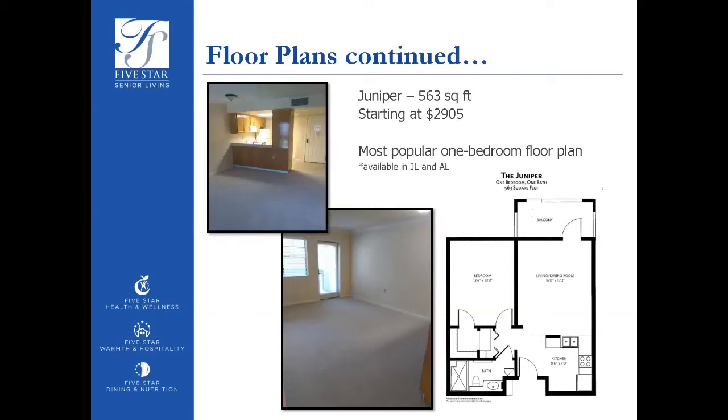So this is our more common 1 bedroom. It is the Juniper, and you can see from this picture that the kitchen is really nice because it looks out into the living room and it adds a lot of natural light into the apartment, so it still feels really open and really spacious. And what's nice is all of our apartments have a patio or a balcony, so you can step out into the courtyard or just on the patio, open the door and let some fresh air in. And like Katherine said, it's also available in our assisted living.